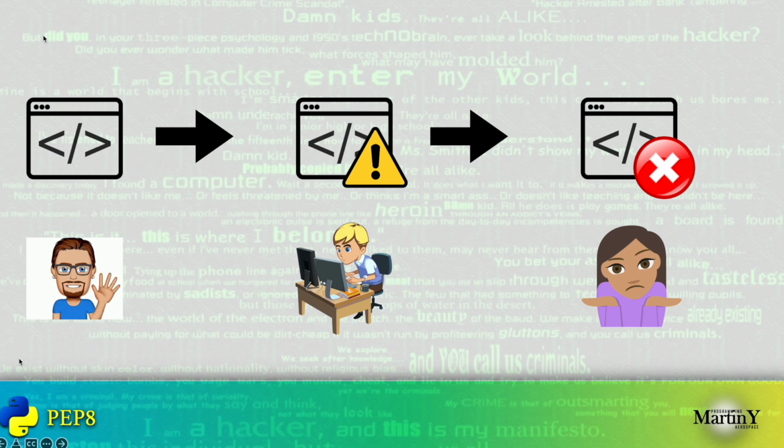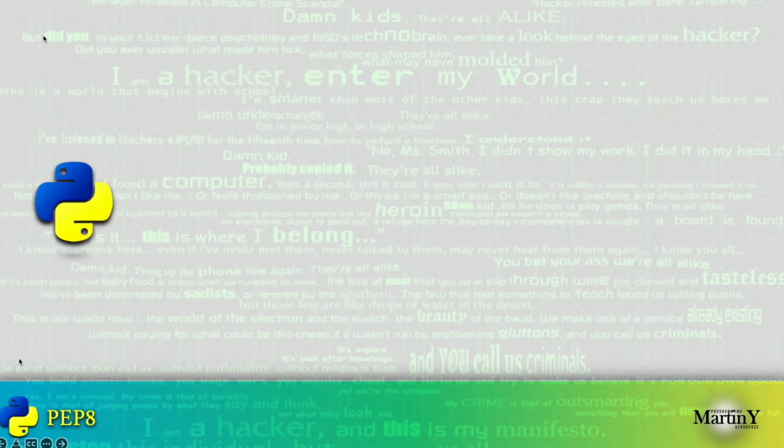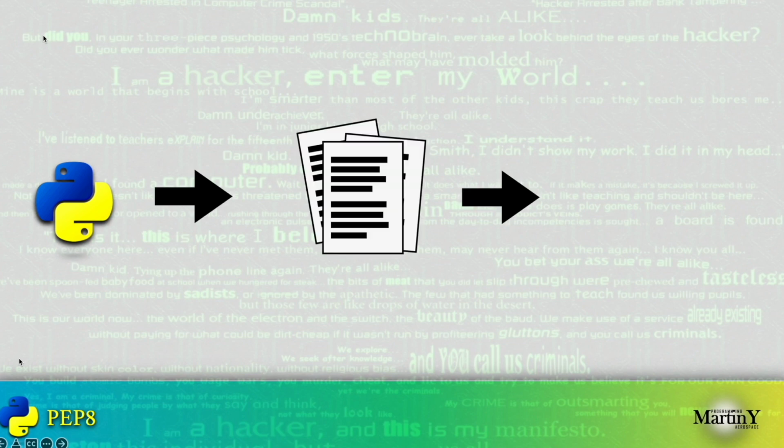So what do we do in that case? Well, in order to cope with that in Python and basically in any programming language, we have something called guidelines. Those guidelines basically show you how to write your code. They will show you how to write your functions, the correct way to write comments, do imports, define objects, classes, and so on.